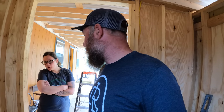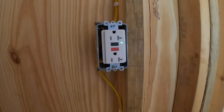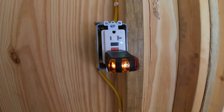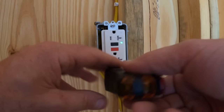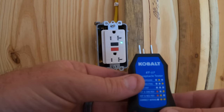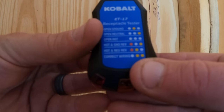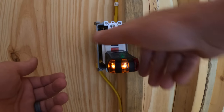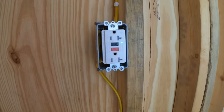Yay. You got your power in here. Yeah, I was leaning up against that. Oh, don't do that. Yeah. Real quick, though, let's make sure. Let's test it. Make sure it's grounded properly. Two lights. Correct wiring. Two lights. I guess we are the master lighters now, babe. Yeah. Well, that's all you. You did it all by yourself.